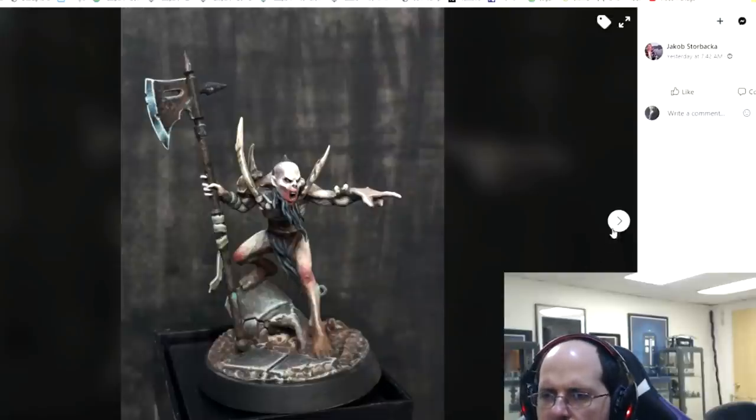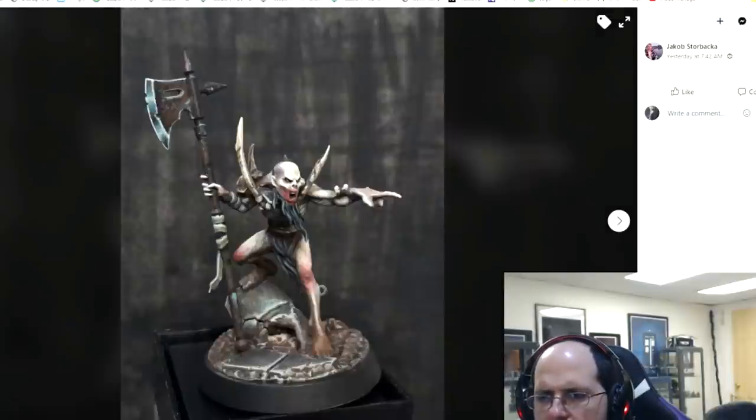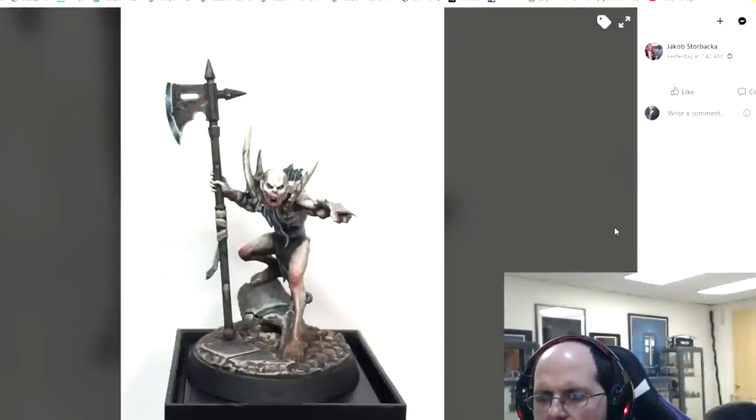Now, as to the variation on the skin, I like the reds. We need to smooth it out some. A lot of it's still a little rough in its application. I like the inclusion of the reds and stuff like that. I think that's fine, but we basically just need to smooth it out.